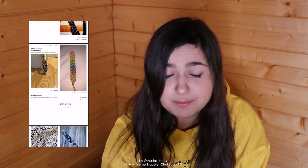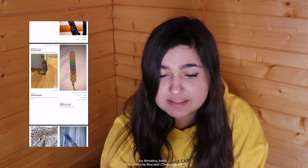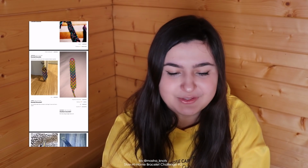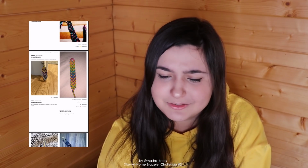Very unique as well. These guys are really cute. I really like seeing how you guys are using the triangle ends to start your bracelets. It's a preference thing, but I really like them. These are beautiful. The one on the right has a gorgeous color combo, and the one on the left says that it's short because I wanted to finish it quickly, and I love how cute it is. You can use it as a bookmark.